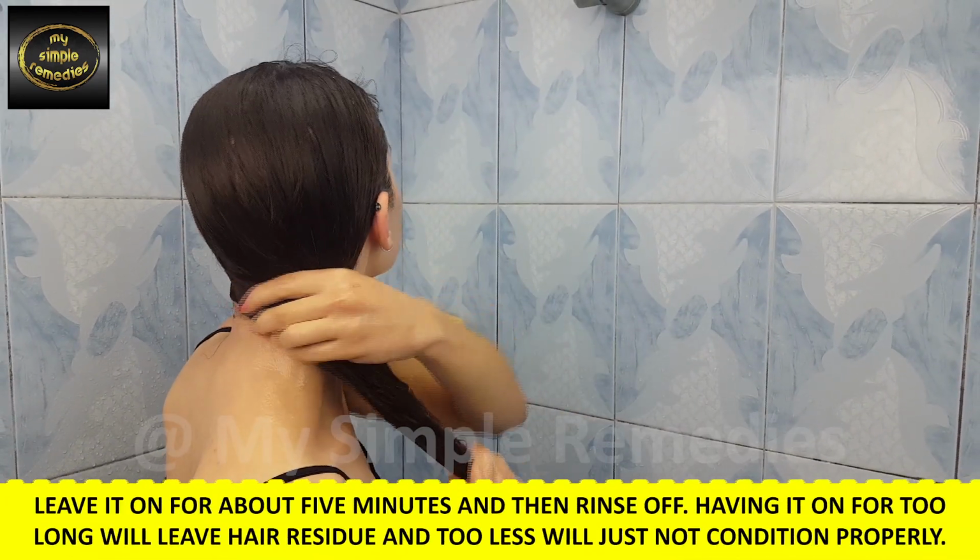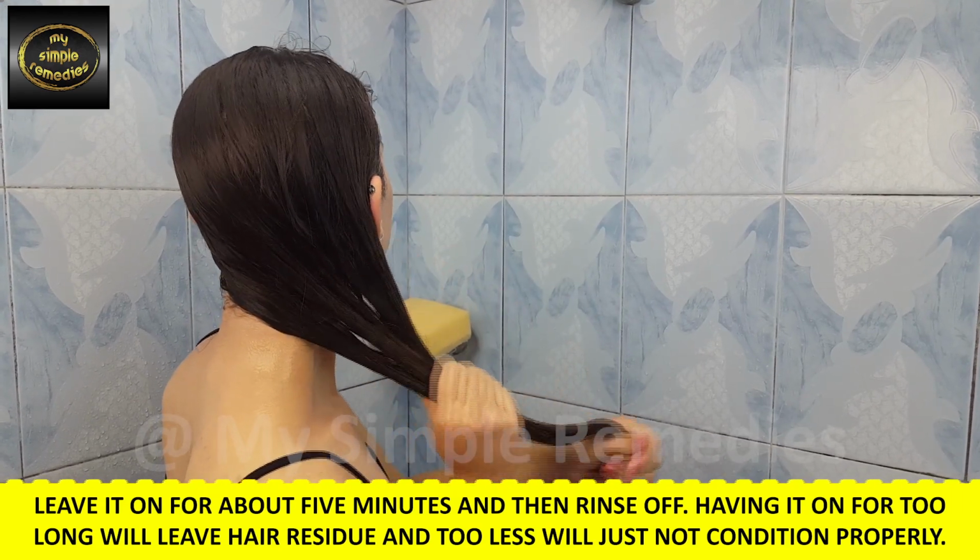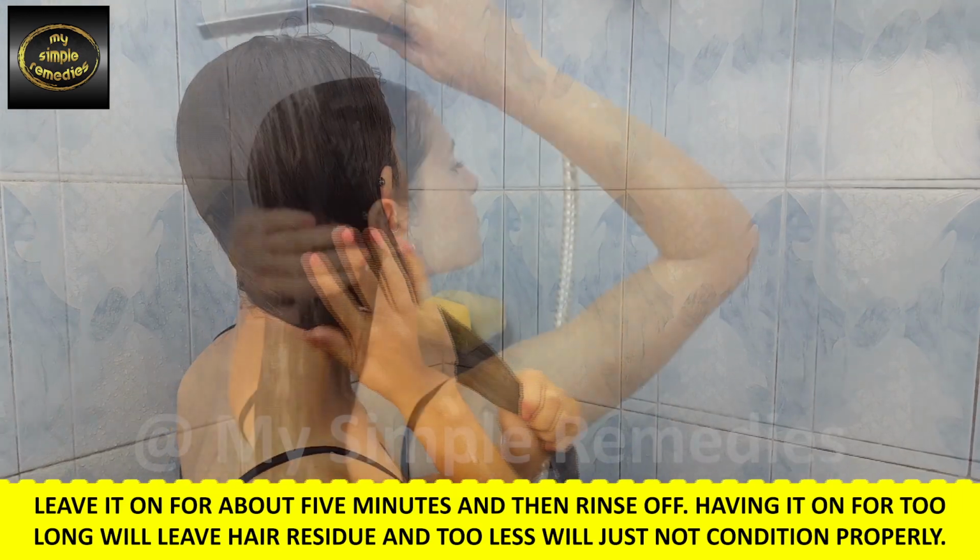Leave it on for 5 minutes and then rinse off. Having it on for too long will leave hair residue, and too little will just not condition properly.